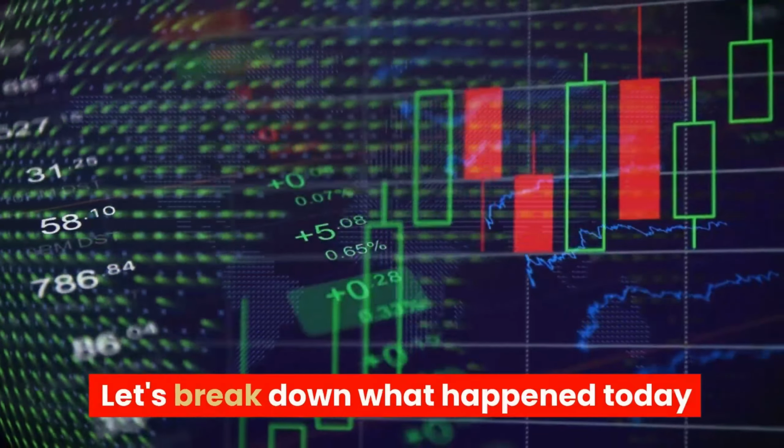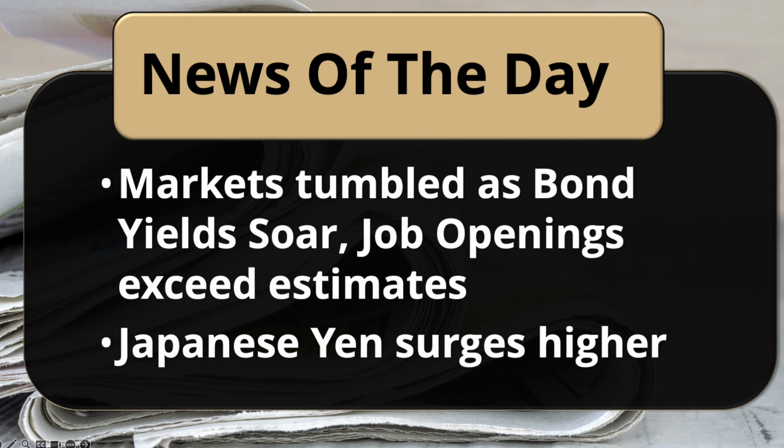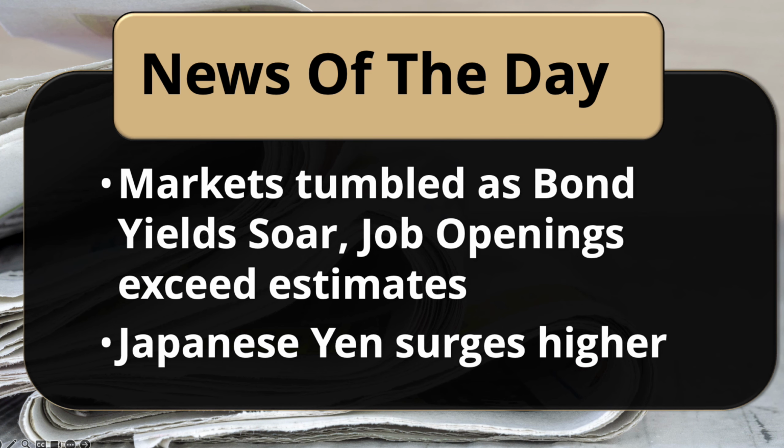Let's break down what happened today. So looking at the market analysis, let's just start with the news of the day. Markets again tumbled as the bond yields soared higher. So the narrative hasn't changed. For the last 2-3 weeks, we are seeing the exact same narrative. The yields are rising, which is now putting a lot of pressure on the markets. You can see we have tumbled in the last 3 weeks. And the job openings today, boy, that exceeded estimates, which again is solidifying the narrative, which is higher yields, higher rates, and that's just going to weigh down a lot of other assets.